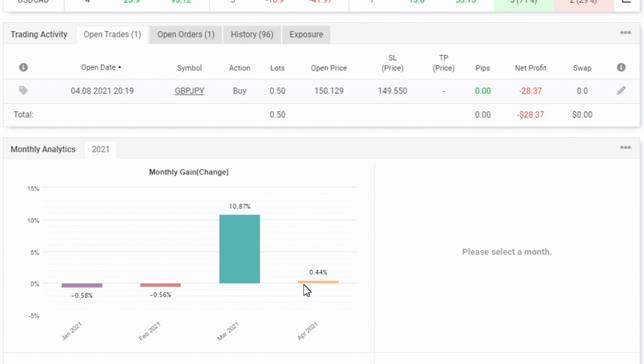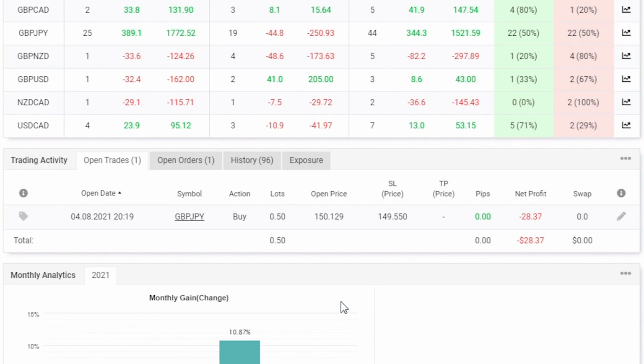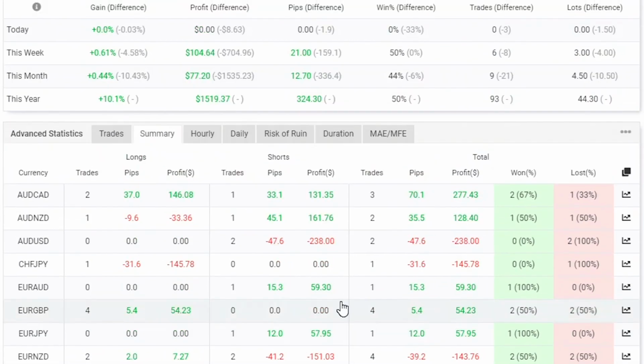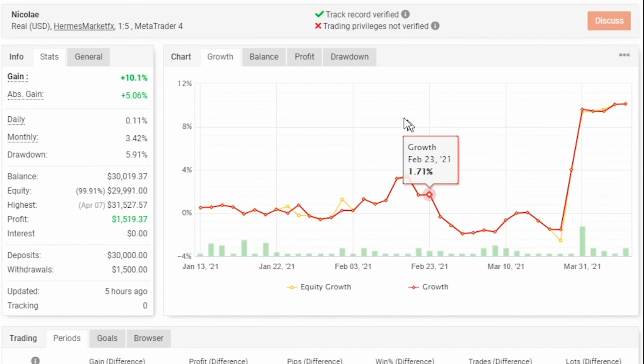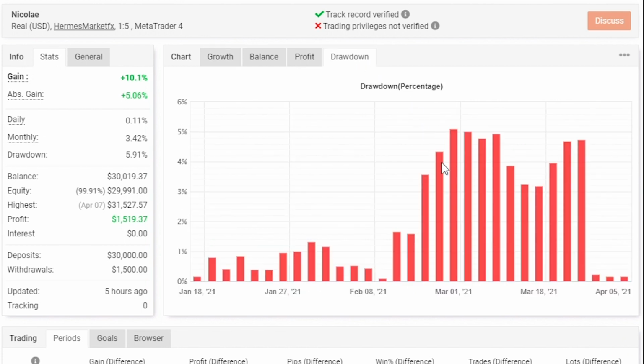Scan the markets for pairs that align with your strategy. Build a watch list of what you feel is acceptable in terms of your pips and your trading plan, and you'll definitely get there, because if you don't plan, you plan to fail. So always have a routine, because routine equals results. Looking at your trading plan and the profit margin, you've done very well. A few drawdowns that we had in March, but at the end of the day, we still made 10%.